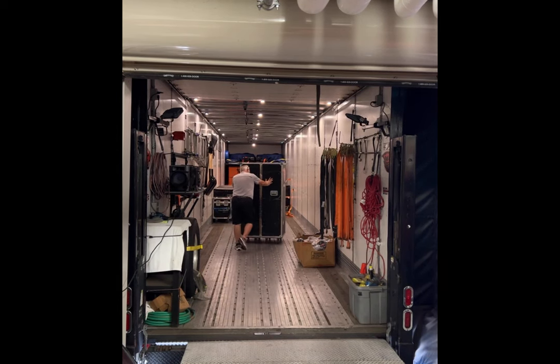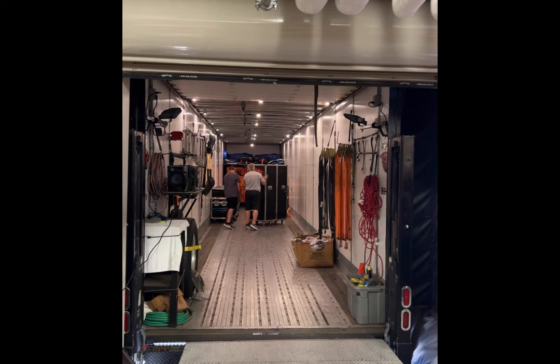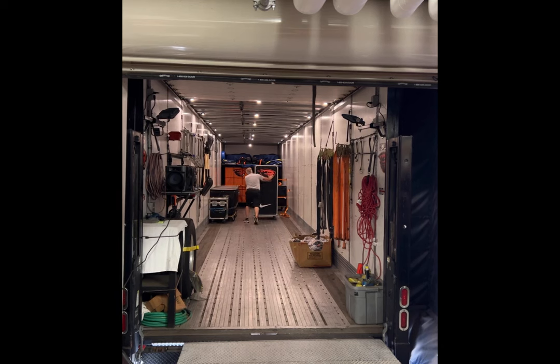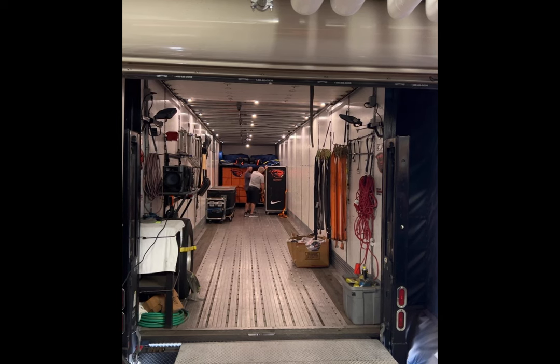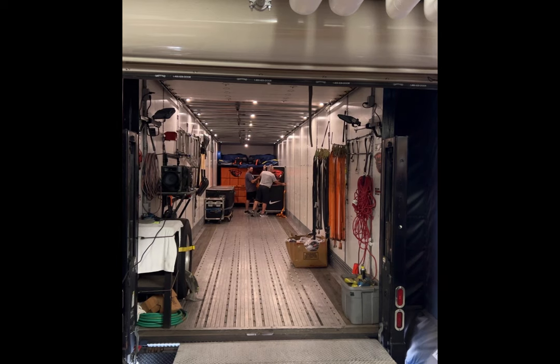Now, we're only loading about half the stuff we really need here for a football game because, like I said, we're going up for a practice walkthrough. But even with that, we still need quite a bit of stuff. So we're going to load up, take all this stuff up to Portland, and get ready for the team to show up.